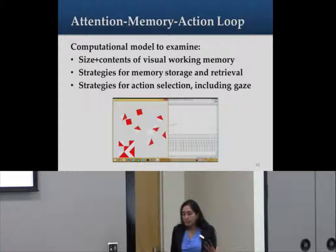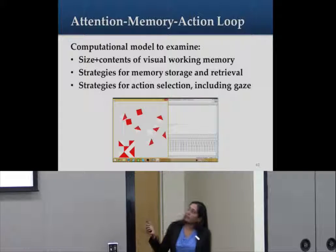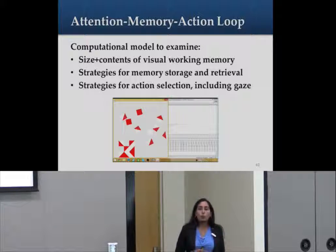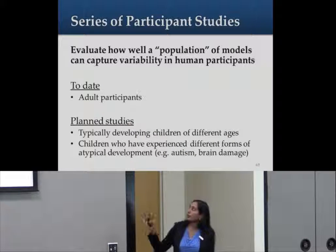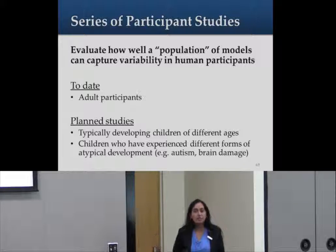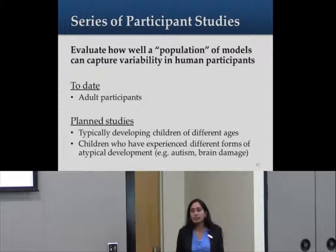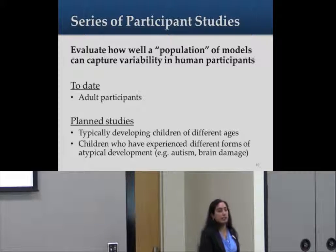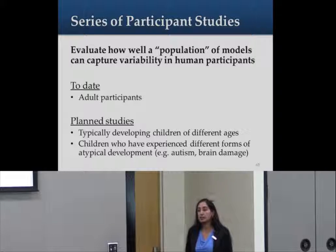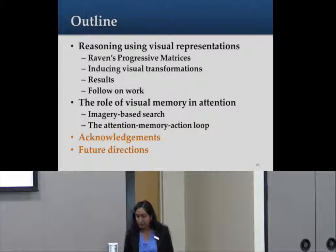In addition to capturing these detailed measures of human behavior, we're also building computational models that explore how different strategies will generate different patterns of behavior. So far we've done this with adult participants. In the future, I'd like to expand this to look at children, typically developing children of different ages, to look at developmental changes, and also children who have experienced atypical development. The high-level goal is to see, can we construct populations of models that capture the same kinds of variability that we see in humans, and then eventually build bridges to help explain why different groups of people show certain characteristic patterns over others. So that wraps up the projects that I was talking about today.